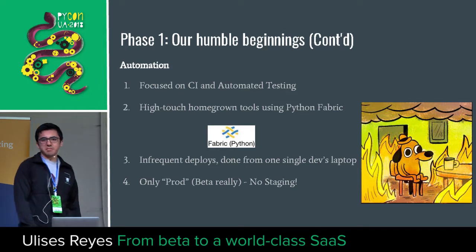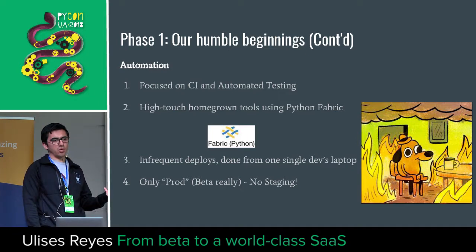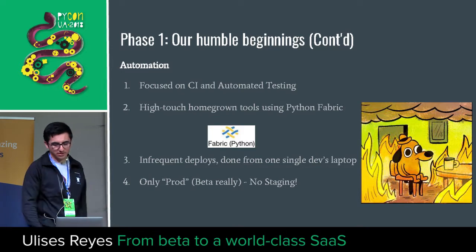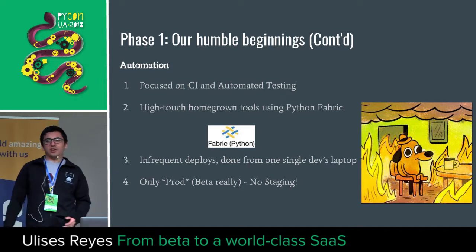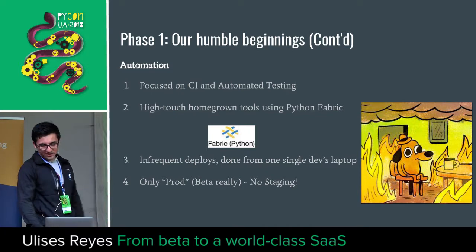We didn't have that many deploys. As I mentioned, it was mostly whenever we had a demo. So we actually had a warning, probably a couple of days in advance, and it took hours and hours of troubleshooting to get it working. And it was done from this developer's laptop. Now, we didn't have staging. We only had one environment, and that was production or beta, I guess. Yeah, that's fine.